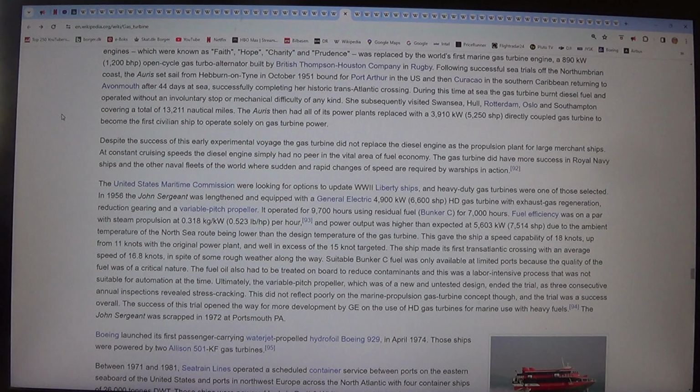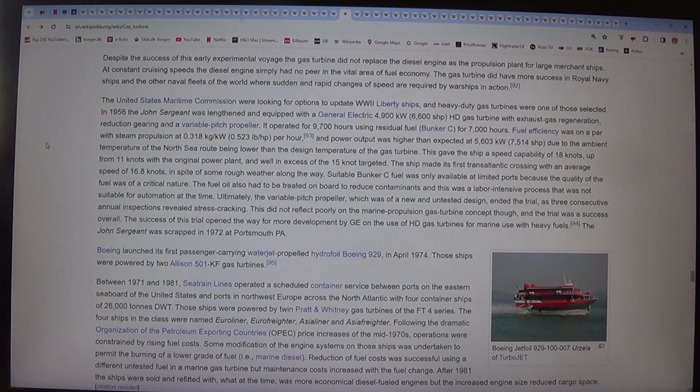The ORI's then had all of its power plants replaced with a 3,910 kilowatts, 5,250 shp, directly coupled gas turbine to become the first civilian ship to operate solely on gas turbine power. Despite the success of this early experimental voyage, the gas turbine did not replace the diesel engine as the propulsion plant for large merchant ships.